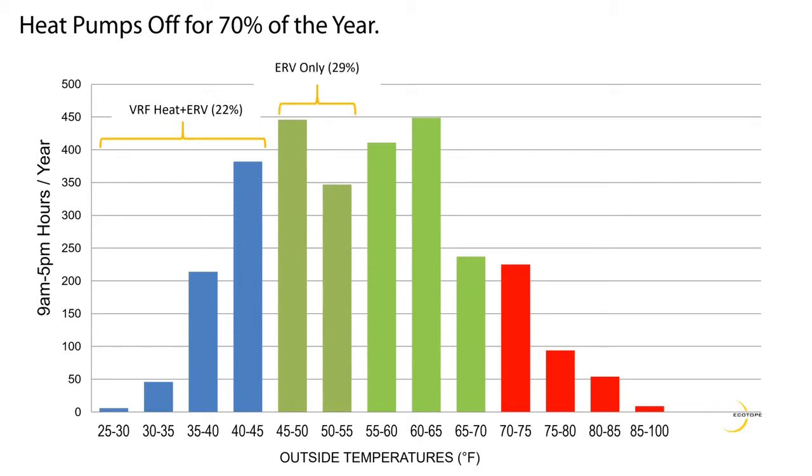We've got this temperate zone, 45 to 55. We've got this passive mode, and we've got this heating mode, which is shown in the red. And so the idea is that we are only really using the heat pumps for about 30% of the year. The other 70%, we've got a natural ventilation scheme, and we're using ERVs only. We use the VRF heat pump to essentially turn the system off in this primary core 70% of the year. And so by turning the VRF system off for 70% of the year, we see pretty tremendous savings.